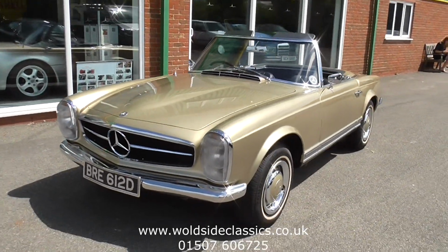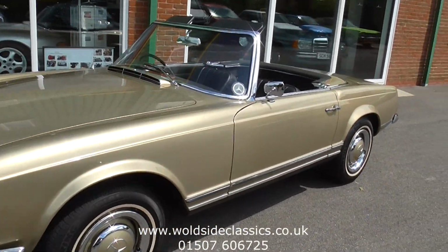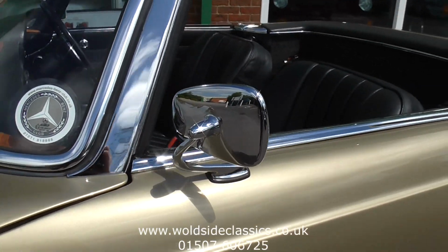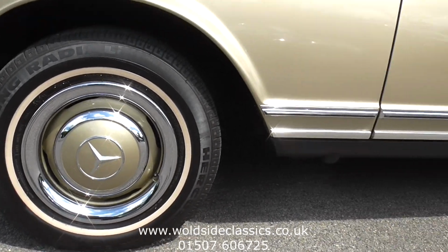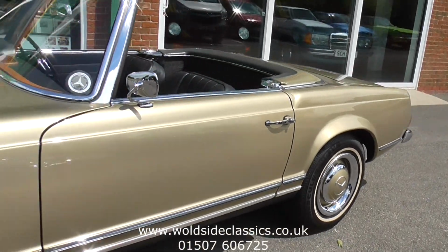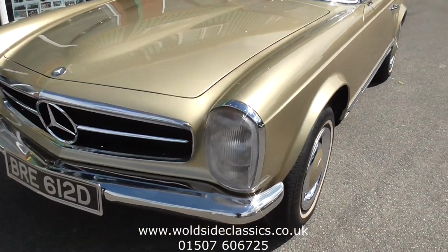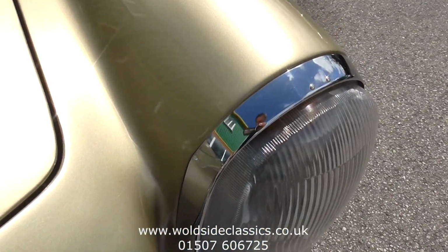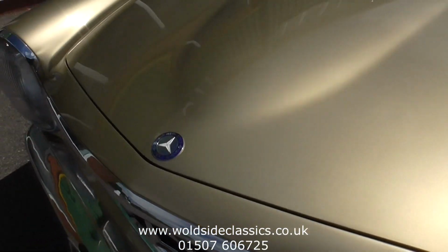Okay, being a 230 SL, this is one of the early cars with more chrome, nicer detailing, such as these lovely swan neck mirrors and also the two-piece wheel trims. Looking down the car, paintwork glistens in the sun today. Nice straight car, great lines. It's got the headlamp notches on there, and if you look at the bonnet gaps, the fit and finish is very nice.